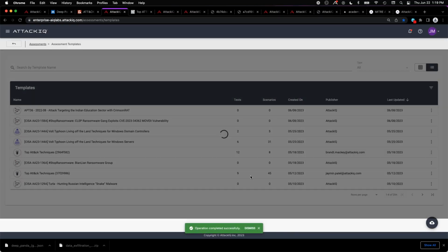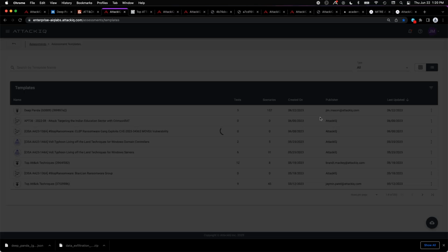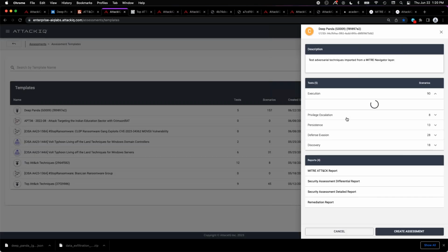So what'll happen next is AttackIQ will bring this file in. We're able to look at this file and then extract or read the technique IDs. And so those IDs or technique IDs, we can then automatically convert to the scenarios that are in the AttackIQ library and create a custom assessment. It really is that simple.